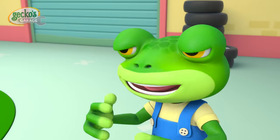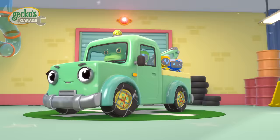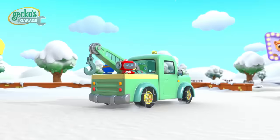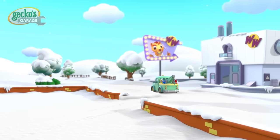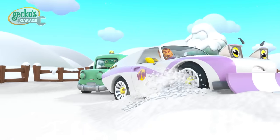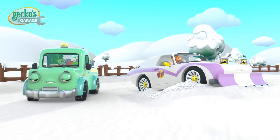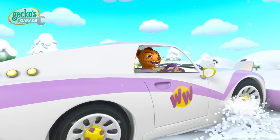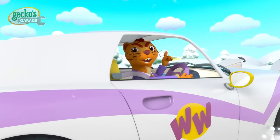It's the emergency alarm. Someone needs help. Garage doors, open at speed. It's time to help a vehicle in need. Oh no! Mr. Weasel's stuck in the snow. Do you need us to tow you back to the garage, Mr. Weasel? No, I don't. Sly's very capable in the snow.